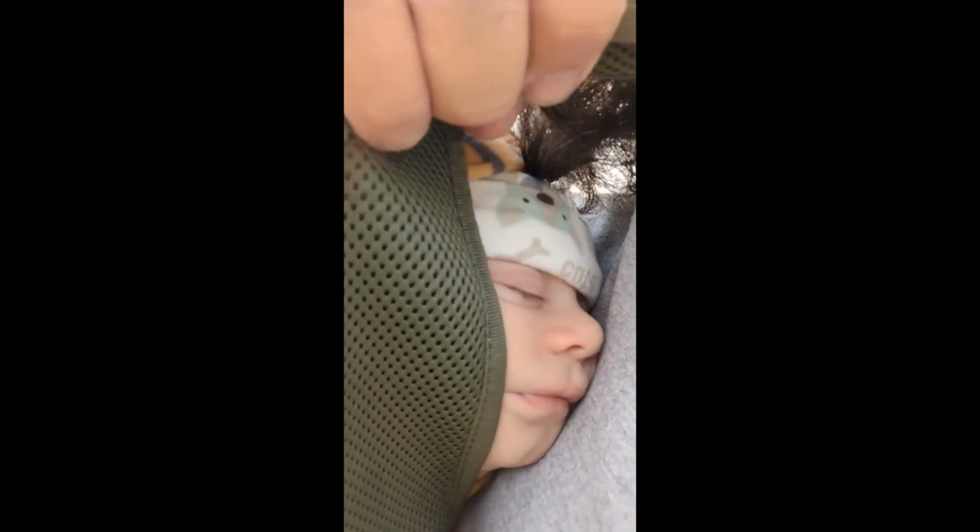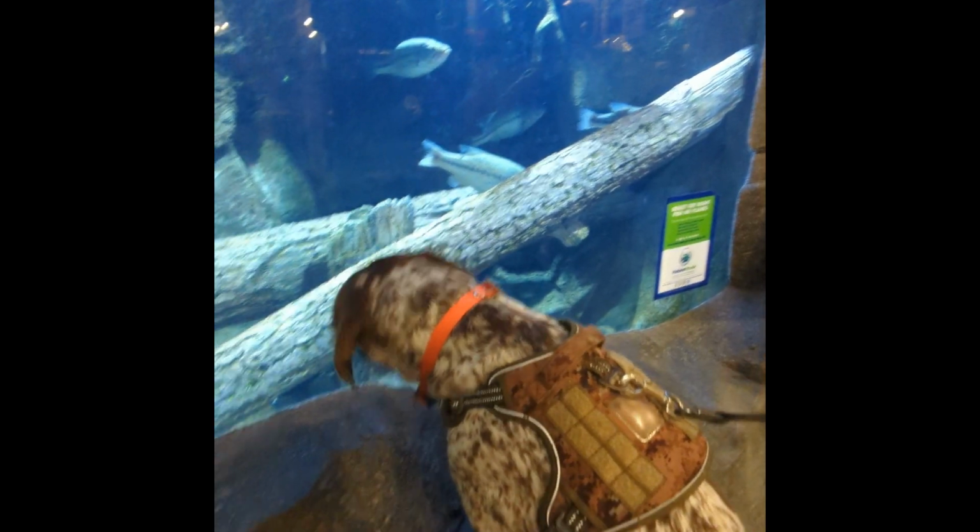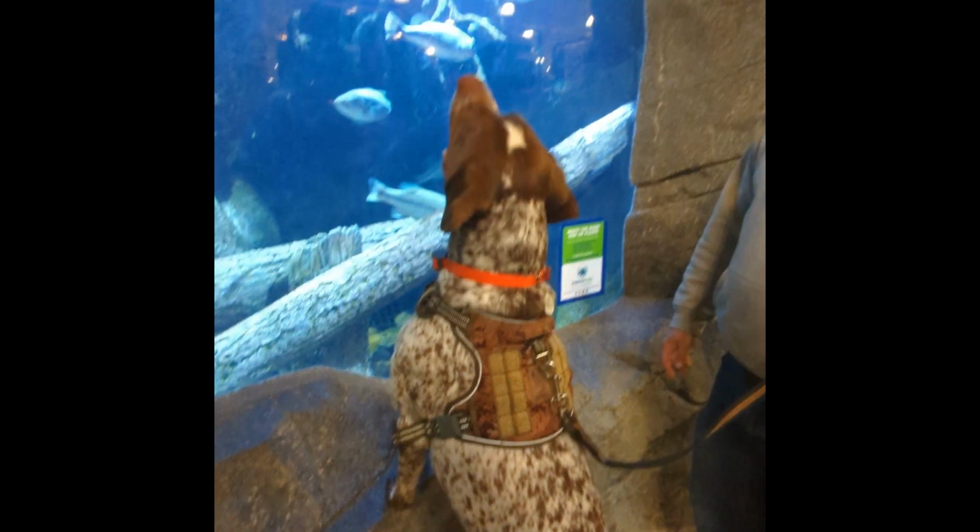Oftentimes during the winter, we get the urge to go on little hikes, just to get out in nature and get some fresh air, since we tend to stay inside more hours of the day than during the warmer seasons.